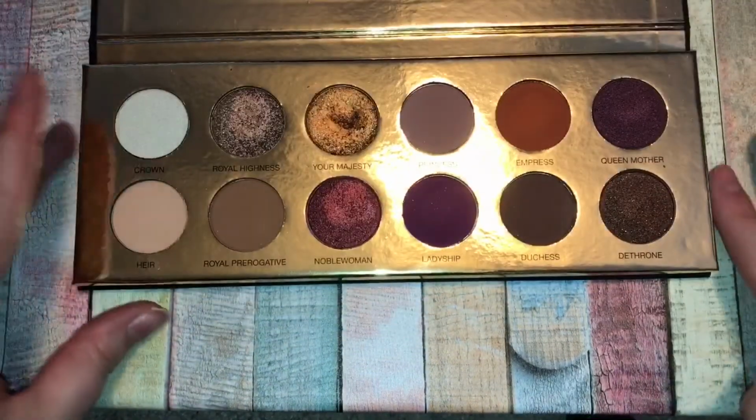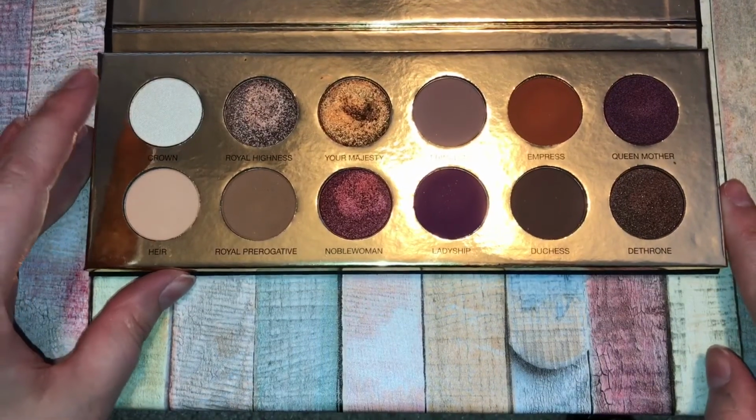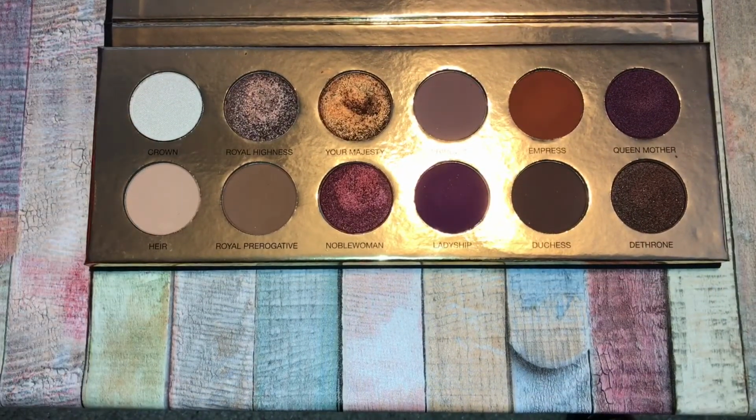And then let me just double check that I'm not skipping anything. I think I'm good. My final palette is something you've seen in recent days. My newest palette, the Queen of Hearts by Colored Raine. Colored Raine is a fantastic indie brand. They are so amazing. I love their highlighters.